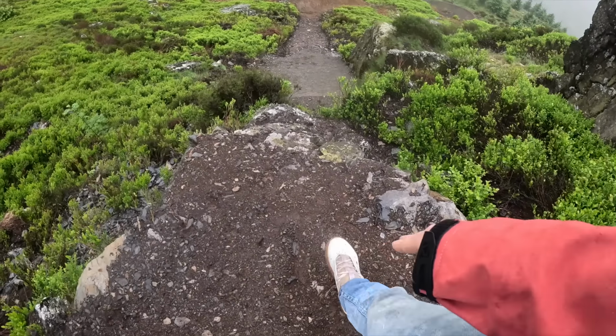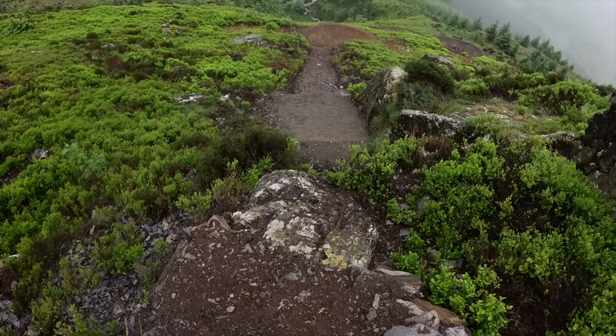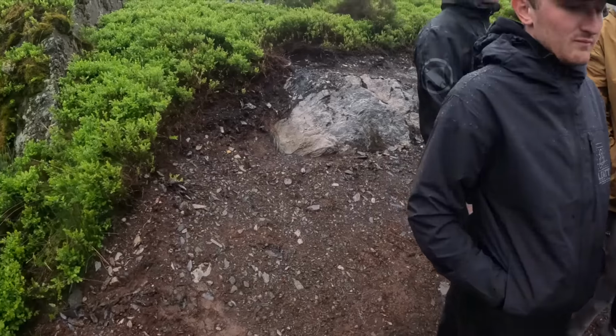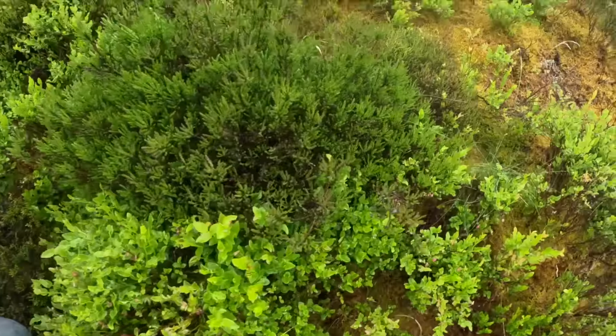Right, Jim was thinking of going off the dirt where my feet are all the way to the lily pad. I'm thinking of rolling onto the rock and then down. We're trying to go up around this cliff section and we are knee deep in wetness.